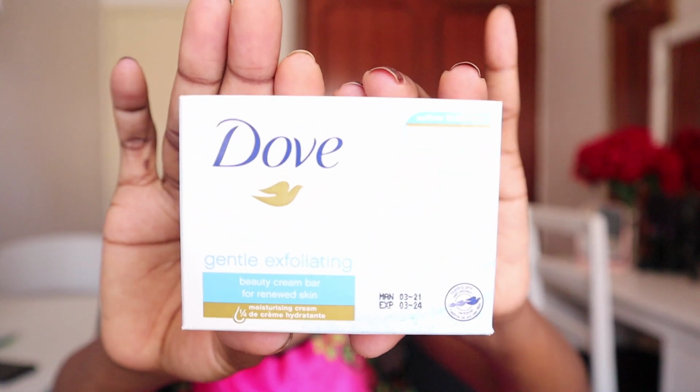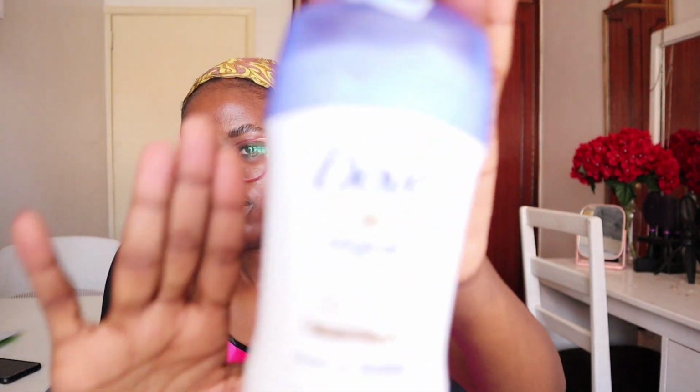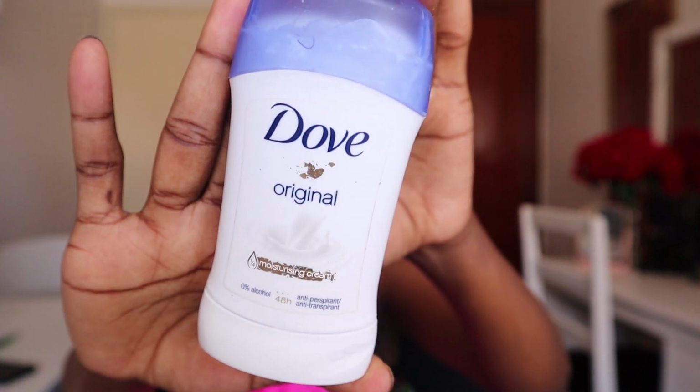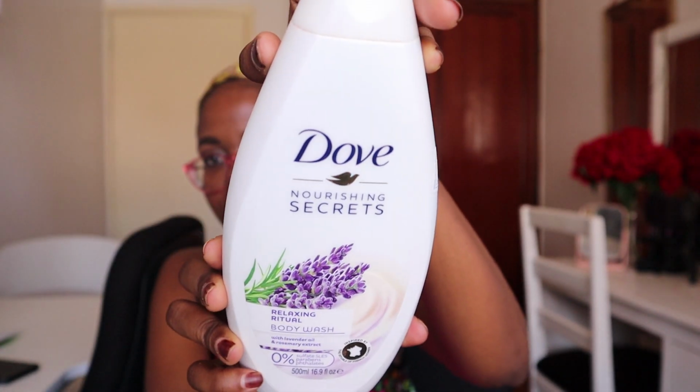Why is it not focusing? Baby, focus. Yes. So that is the Dove. So I think I should focus it more. So this is the other one. And also bought some body wash. Still on Dove.